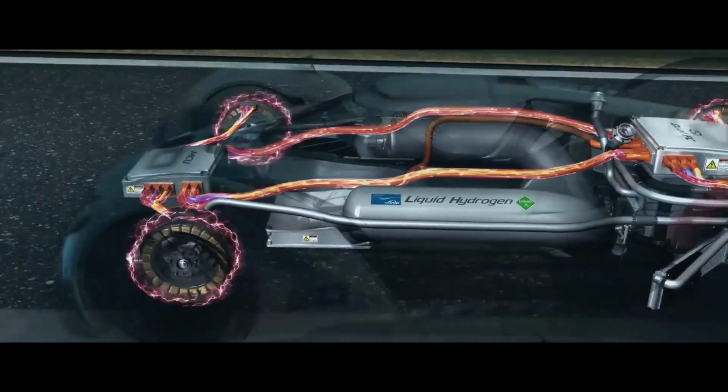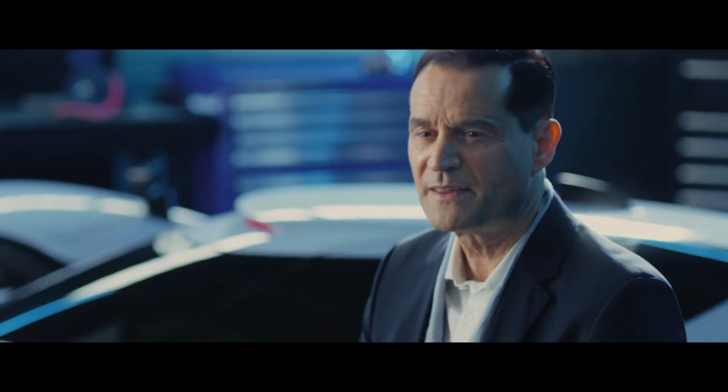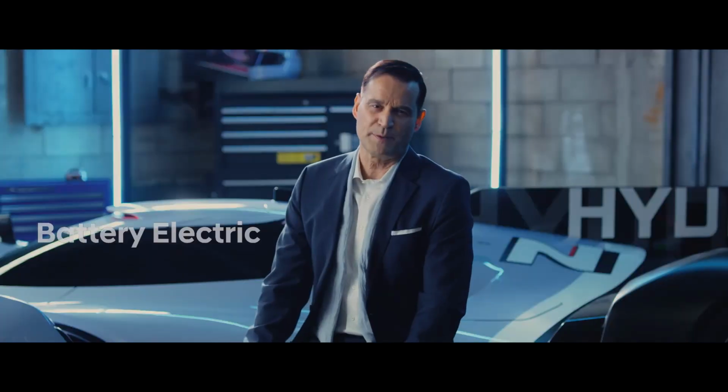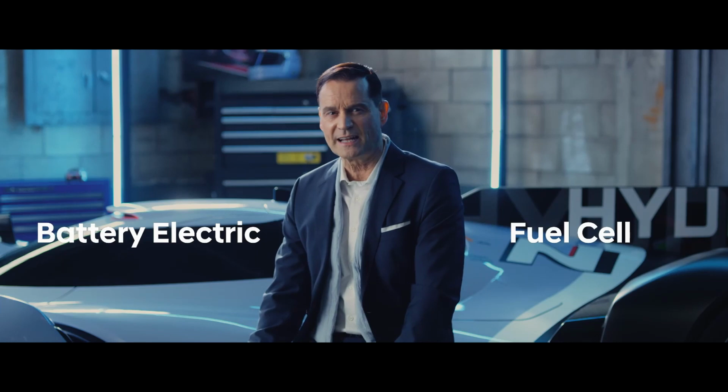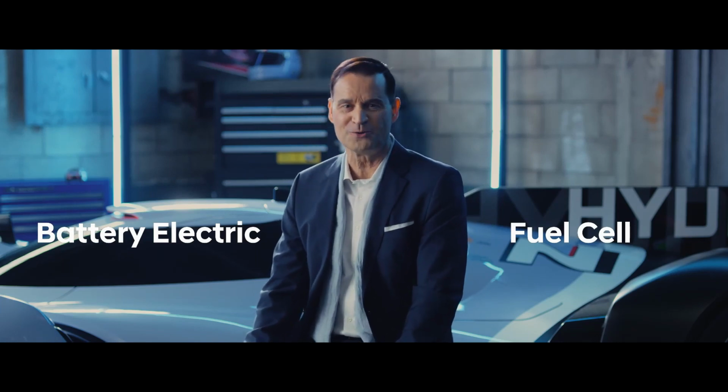Ever since we presented the hydrogen-powered N 2025 Vision Gran Turismo concept, sustainable driving fun has been N's way of realizing Hyundai's vision of progress for humanity. Now it's time to make that vision become reality. No matter whether it's battery electric or fuel cell electric, or even more interestingly, a combination of both.